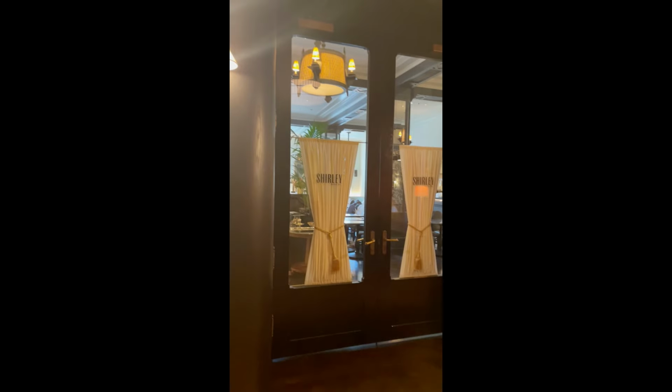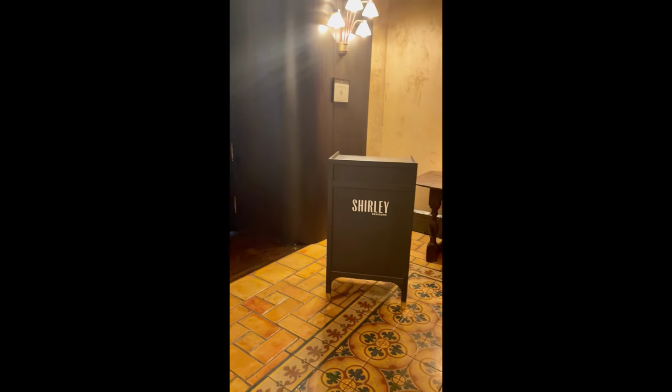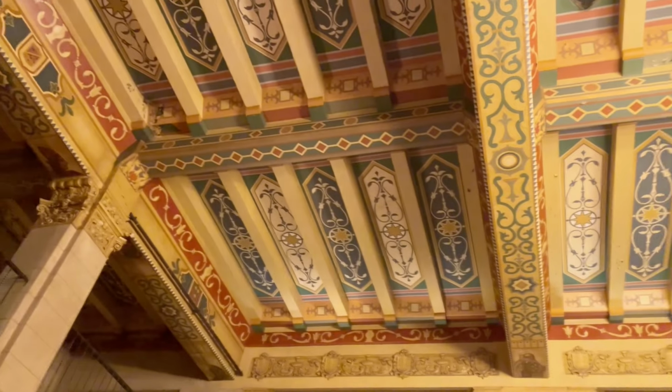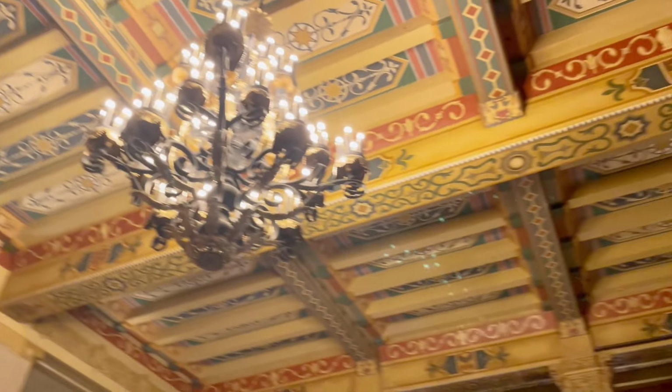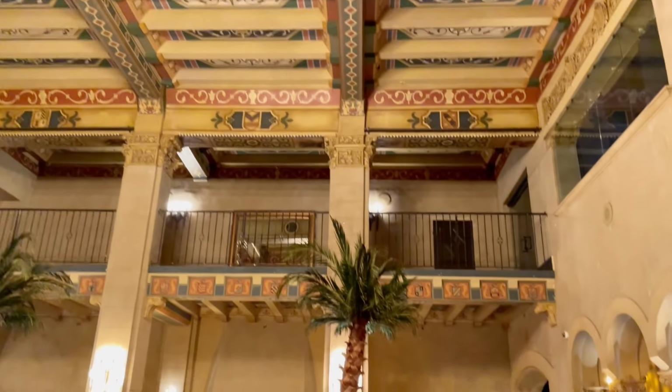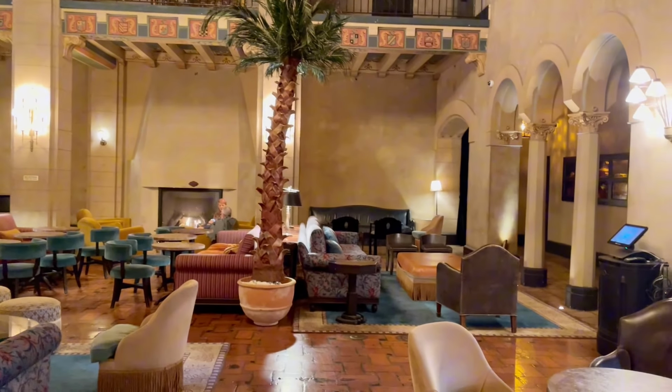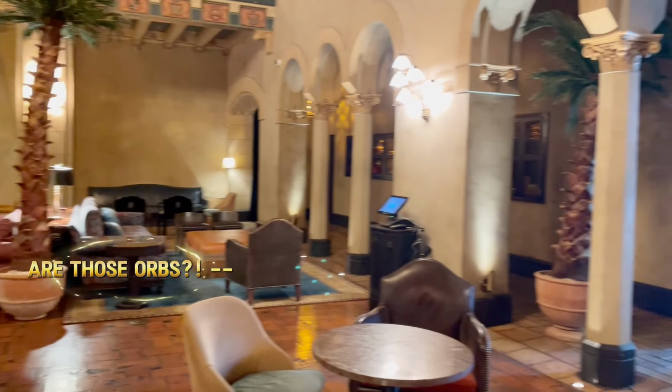So I am doing a little bit of exploring, and I noticed there are a few restaurants, such as Shirley's, and I think there's a cafe. So I'm just trying to take it all in. Obviously, the architecture, the chandeliers, everything is just amazing, and it's been updated. So they did restore this hotel at one point.